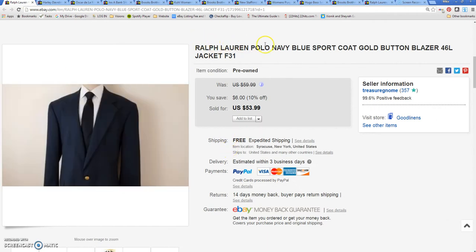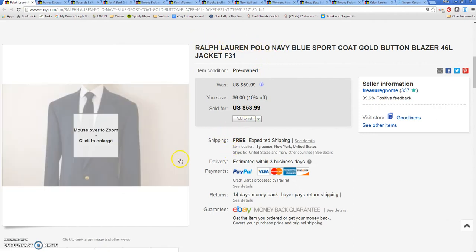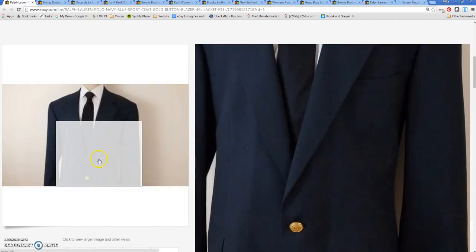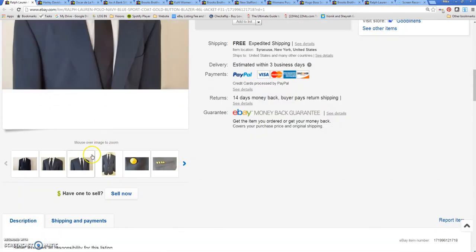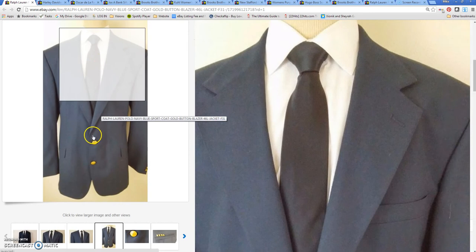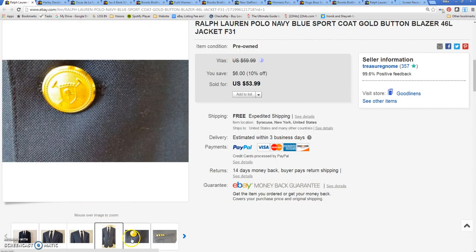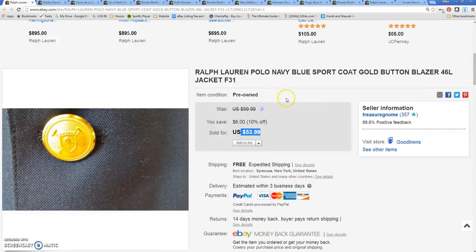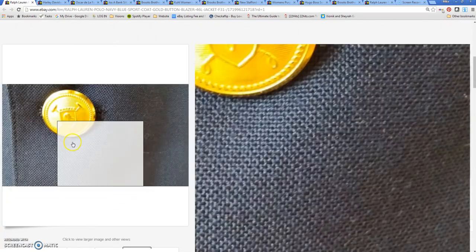The next one is a Ralph Lauren, and I'll try to move a little faster here. I see I'm already at 6 minutes. A navy sport coat. These are very good. They sell very good. And you can tell my pictures have gotten a little better since here, but these are a little blurry. They're still selling. So good money right there. Never list these under $50. These will sell.